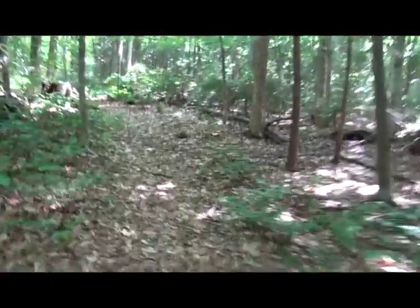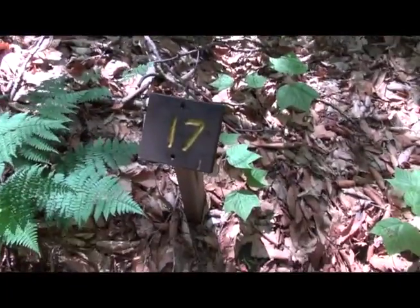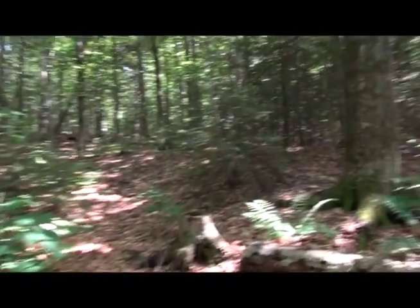Looks like I'm coming up on another one of them trail markers. 17. Here's a pocket of a mature American beech. Beech nuts are an important food for black bears and other wildlife. Some of these trees are healthy and with smooth bark characteristics of all beeches. Others with rough and broken bark are inflicted with beech bark disease and may eventually die.